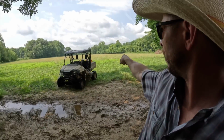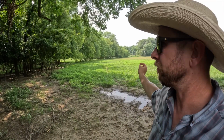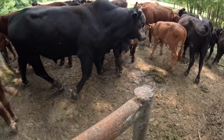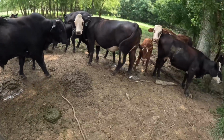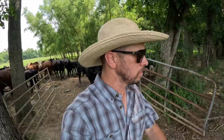So go ahead and let them through. I actually don't want them out here in these bottoms. Take them up through the gates, the other end, and over into these pastures right here beside the house. Yep, y'all gotta move out of the way so I can open the gate. All right, y'all come on. Come on through, everybody.